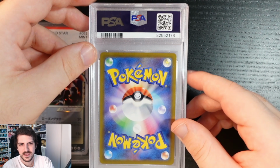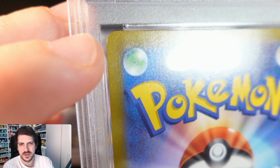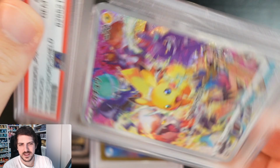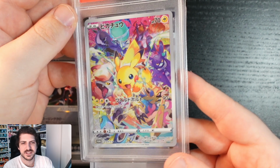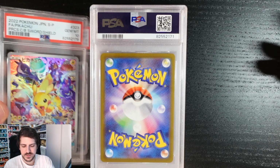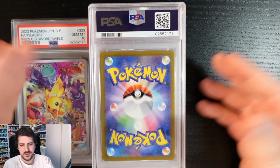No, I'm kidding. Next one here, I did estimate this one to be a 10. There was something in the top left though that I noticed when I was going through it just earlier, and it's kind of scary. But PSA doesn't think it's scary. We hit the Gem Mint 10. Gem Mint 10 Precious Collection Box Pikachu. Nothing too crazy, right? Nothing compared to the Gold Star Charizard. But it's a nice card to get. I'm always happy to get a $300, $400 card in a PSA 10. I mean, who wouldn't be happy with that?